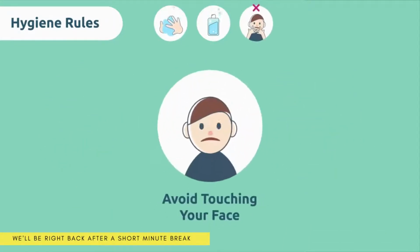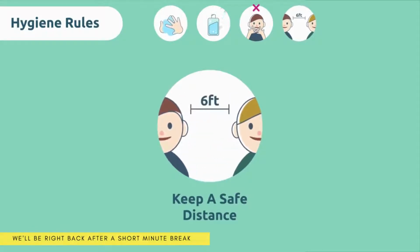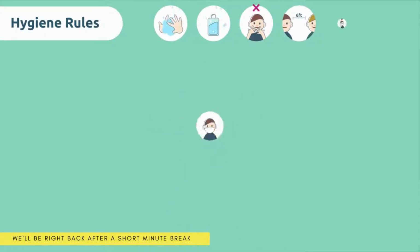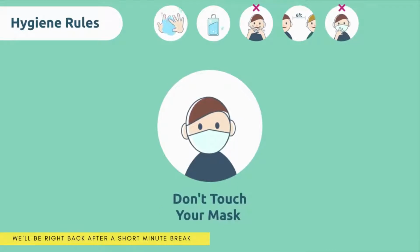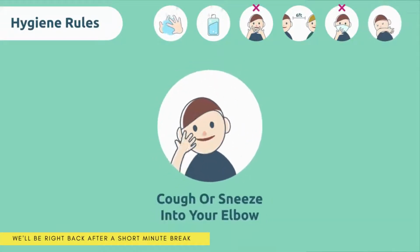Be careful with the objects you touch, and avoid touching your face. Keep a safe distance from others to protect yourself and them. If you use a mask, be careful not to touch it once you've put it on. The mask should cover your mouth and nose. Cough or sneeze into your elbow.